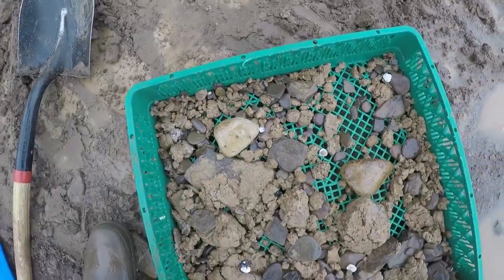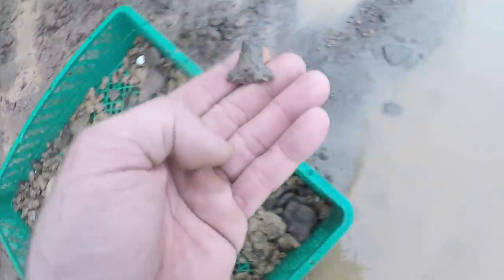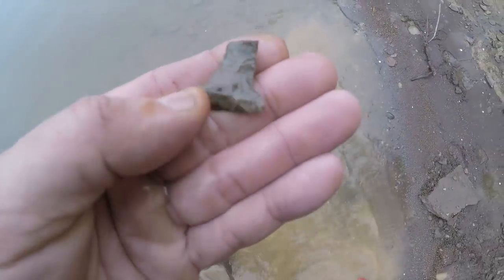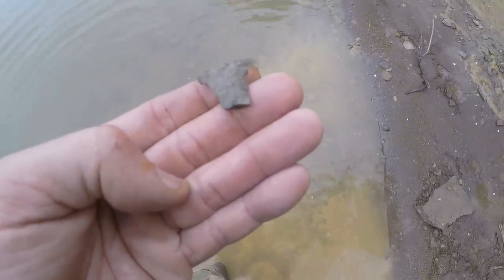I already got a point. It's got a tip, Nick, but man, it looks like a cold. Well, it might not. I don't know what this is. Yeah, it has a tip nick, but oh man. Holy crap, this would have been nice. It's just got the tip gone, and it's like a real weird Madison point.